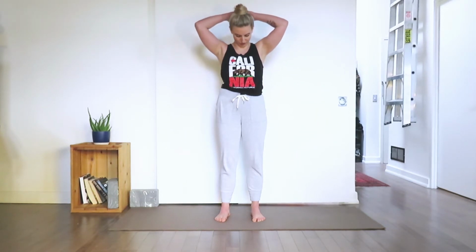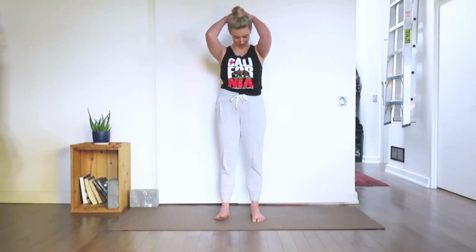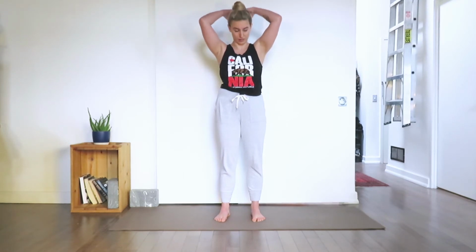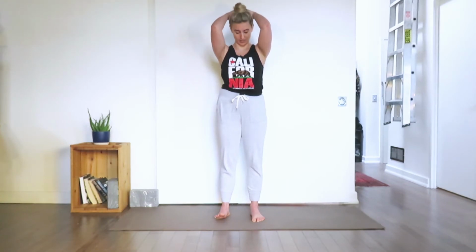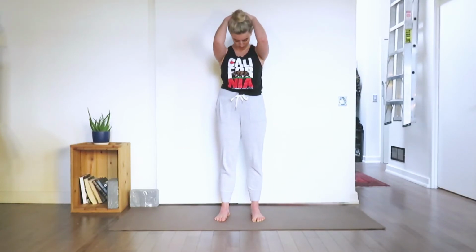Clasp the hands, interlace the fingers, place the palms on the back of the head. Be very mindful here, so the hands are just resting on the back of the head. Don't pull with the arms or anything like that. Gently resting. Draw the elbows down. Chin keeps drawing down towards the chest. Couple deep, full breaths.